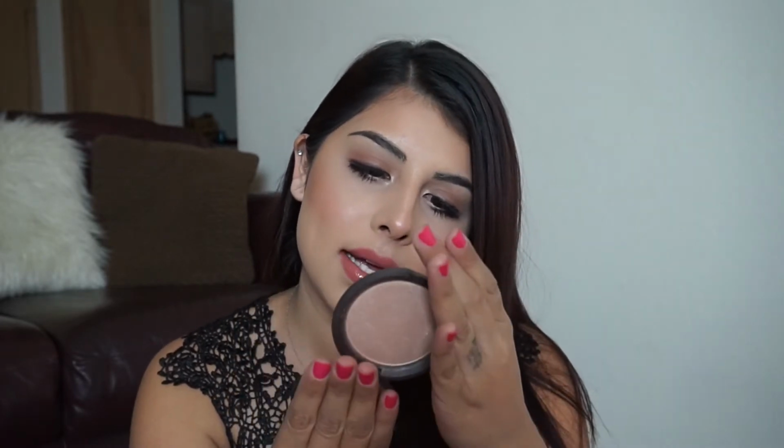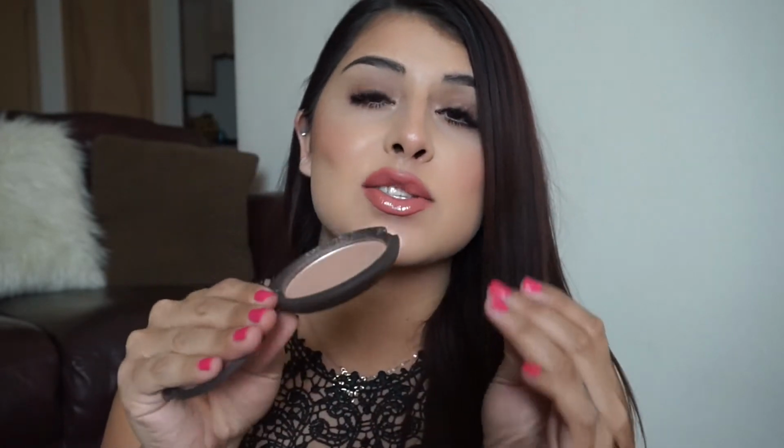Now I have 3 highlighters that I have absolutely been in love with this past month. I have been absolutely loving Becca Skin Perfector Pressed, in the shade Opal. I absolutely love this highlighter. It is so intense. Do you see that? Oh my gosh, it is so pretty. I put this on the high points. I am wearing this right now on my face, and it just looks so pretty. Whenever light touches your face, it makes you look like you're a disco ball.